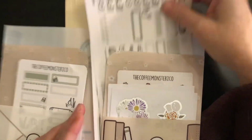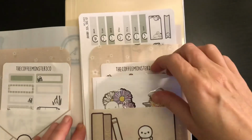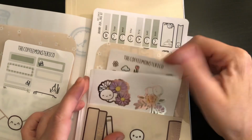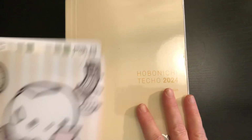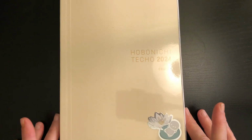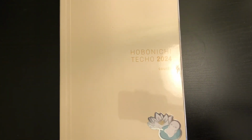So yeah, as I mentioned, I used Coffee Monster Co. These are the monthly ones I'll be using, and so I've used that as the base decoration for these, which I'm really happy with. I like the floral theme. It's really pretty. So that is the cousin as I've set it up for this year, and I'm really looking forward to using it again.